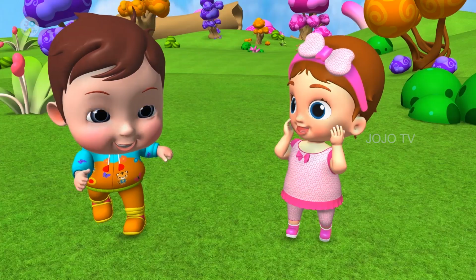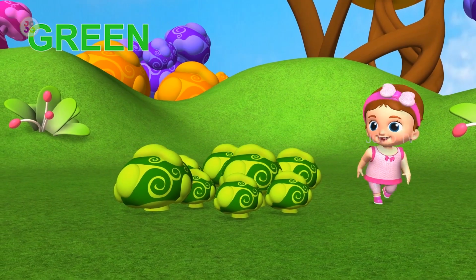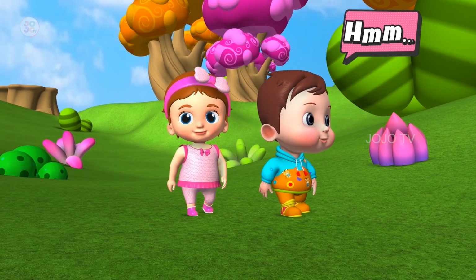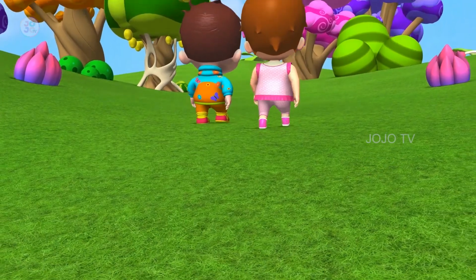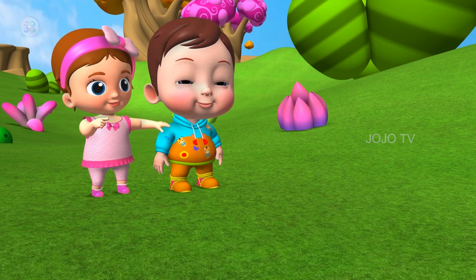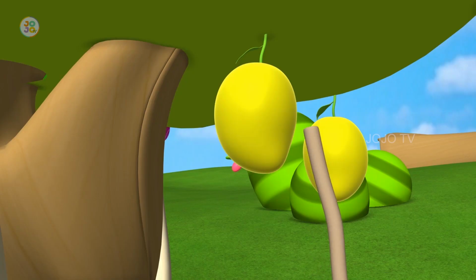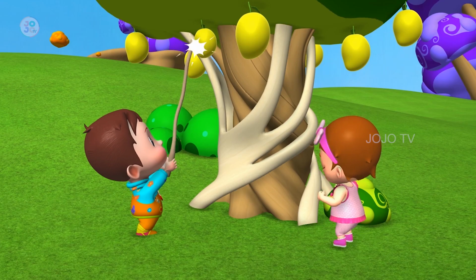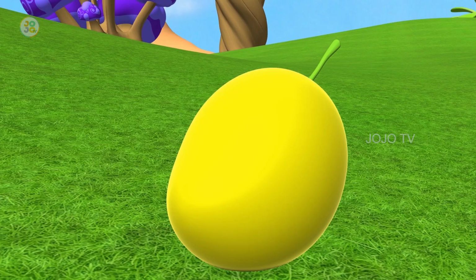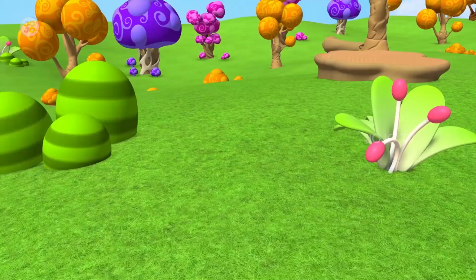Hey look, it's grass. The color of grass is green. Hey, look. It's a mango tree. Yeah, come on, let's get some mangoes. Yes, hit it harder. Wow. The color of the mango is yellow.